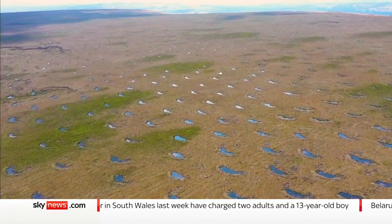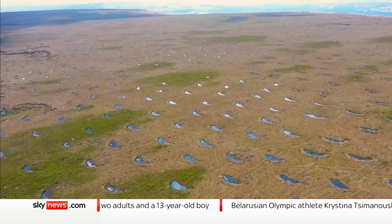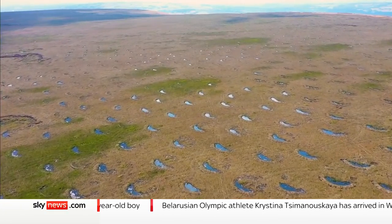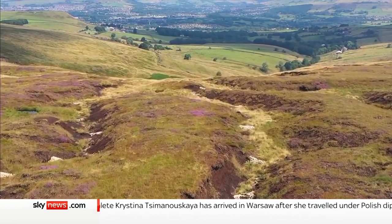On the Lancashire hills, they've created a giant sponge. Dotted across Holcombe Moor are more than 3,000 pools dug into the peat. They should slow the flow of water that used to flood the towns below.